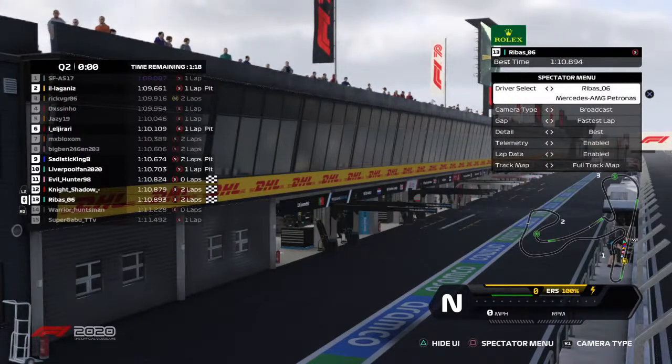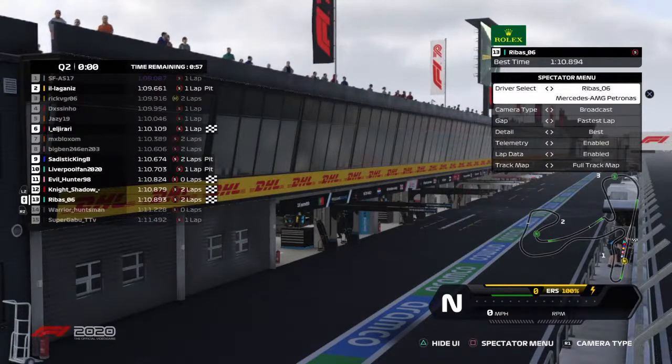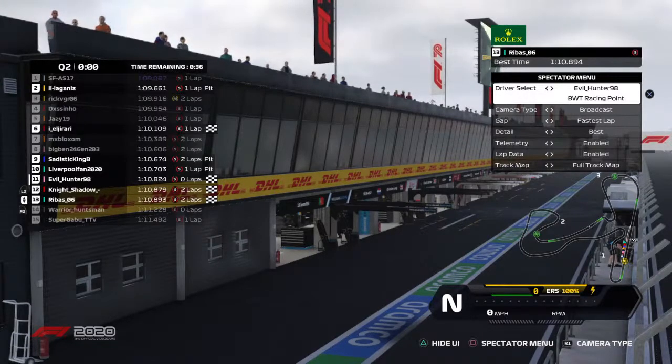Bloxham takes 7th place in Q2. Big Ben getting into Q3 and 8th in the Racing Point. A good effort from him. Sadistic King takes 9th. And a Liverpool Fan, as I said, holding on to that Q3 spot, as Evil Hunter and Night Shadow failed to improve on their lap times and end up out in the Q2 phase. So, a bit of a surprise and a bit of a dramatic Q2 session, really, with a couple of drivers who you would certainly expect to be in the top 10 in qualifying knocked out before they can get to that stage, which is going to lead to, I think, an interesting race from those two coming from further down the grid.